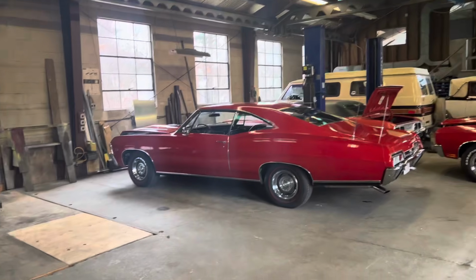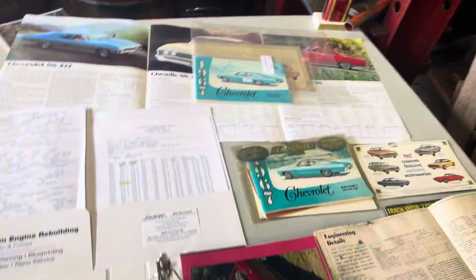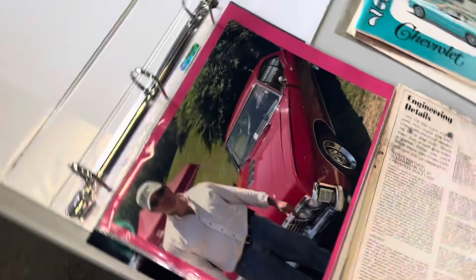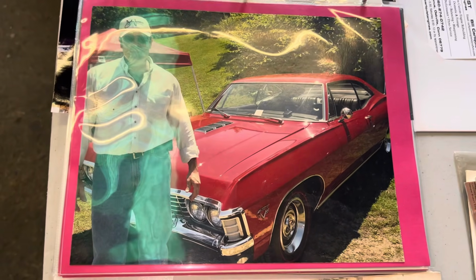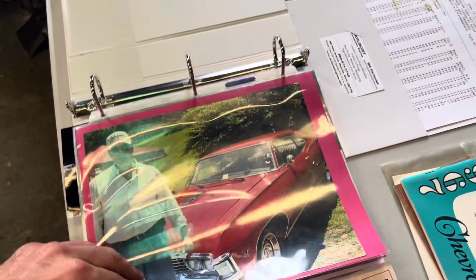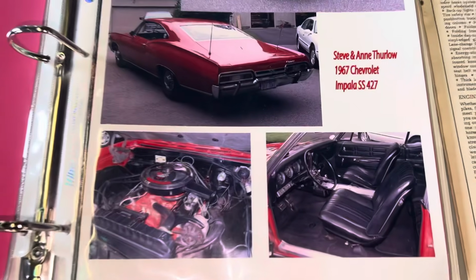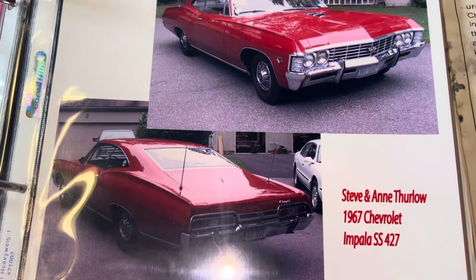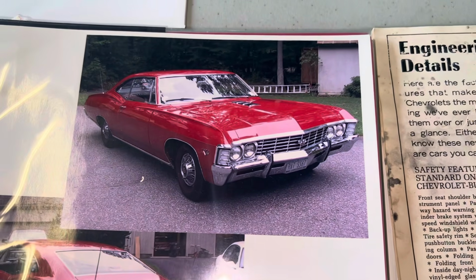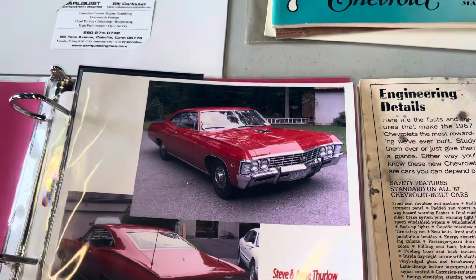So here we go. Right off the bat, I want to show you some of the documentation that is with this 67 Impala, some of the older pictures. This is one of the gentlemen, the previous owner, and you can see the really cool Bolero red example, which everybody knows red is pretty much my favorite on a muscle car, and this being a Bolero red Impala, to me this will be the cream of the crop if you like 67 Impalas.